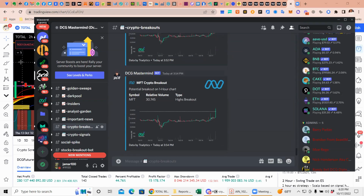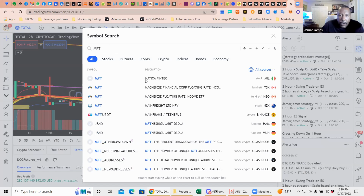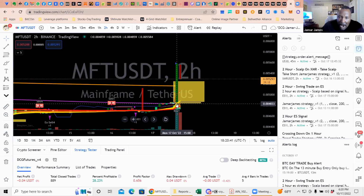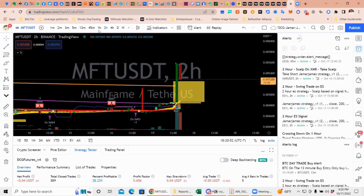Okay, MFT. It says it's breaking out. That means it has broken out of a key range. So if I look at MFT, it's above the alligator, it's broken out. It's just giving you that, and now I'm going to look and say, where should I buy this? Where's a good point? It's already broken out, so the trade is already up. The trade is already taking off, but now it's on your radar.